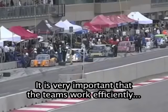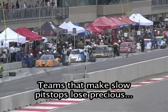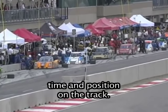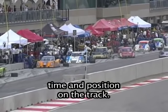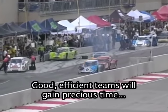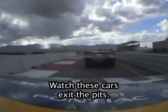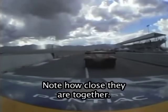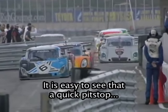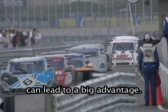It is very important that the teams work efficiently in the pits. Teams that make slow pit stops lose precious time and position on the track. Good, efficient teams will gain precious time and track position. Watch these cars exit the pits. Note how close they are together. It is easy to see that a quick pit stop can lead to a big advantage.